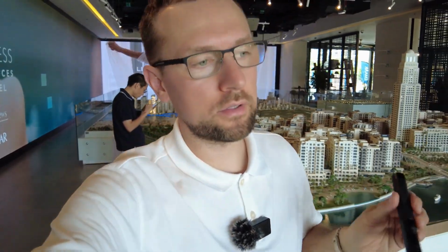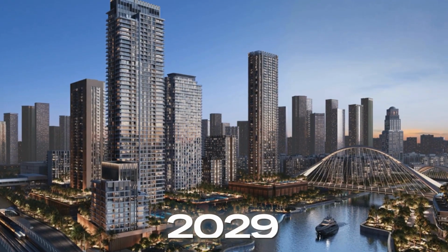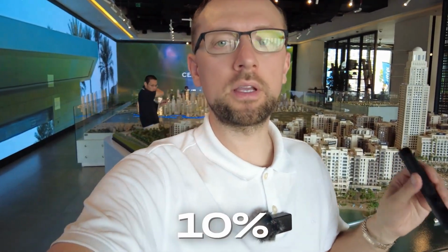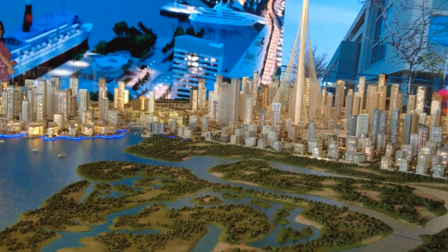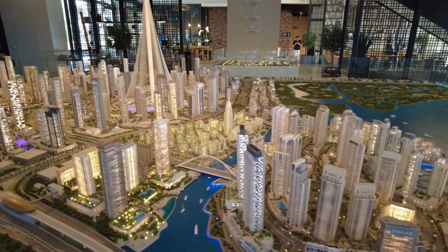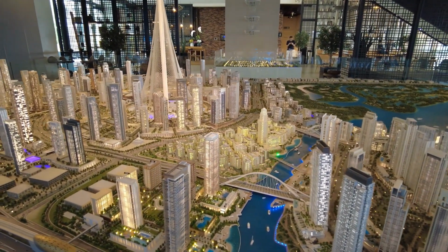The payment plan here is very comfortable. Can you imagine these houses will be ready in the second quarter of 2029, so you can easily pay in installments and enter with an initial payment of 10%. We also have apartments available in this area. Yes, also with the artificially created lagoons.